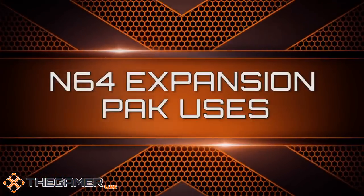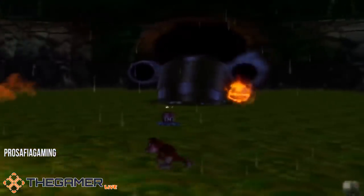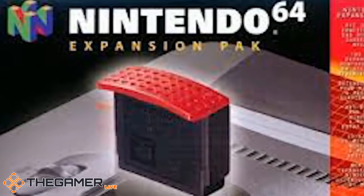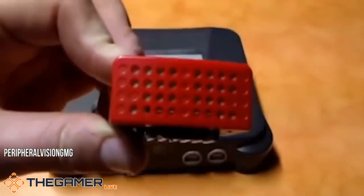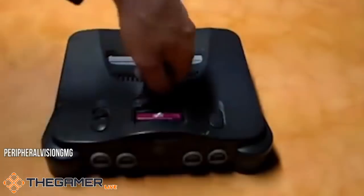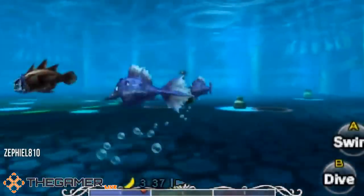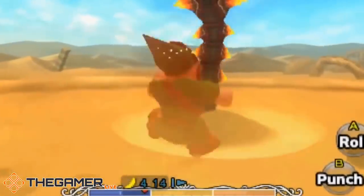N64 Expansion Pack uses. When Donkey Kong 64 was released, it came packaged with a special accessory known as the Expansion Pack. This pack was essentially a memory upgrade for the console, as it doubled the internal memory from 4 megabytes to 8 megabytes, which was huge at the time. While it was forced to be used for Donkey Kong and other games like The Legend of Zelda: Majora's Mask, there were many unadvertised benefits of this add-on.